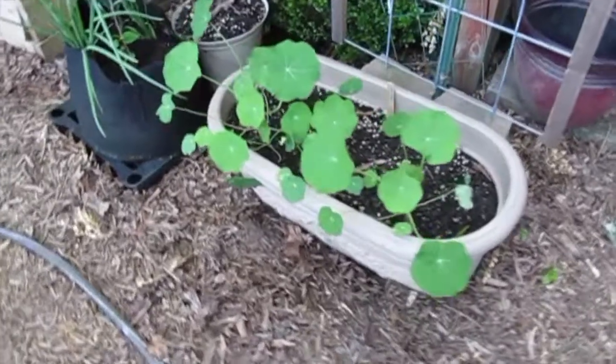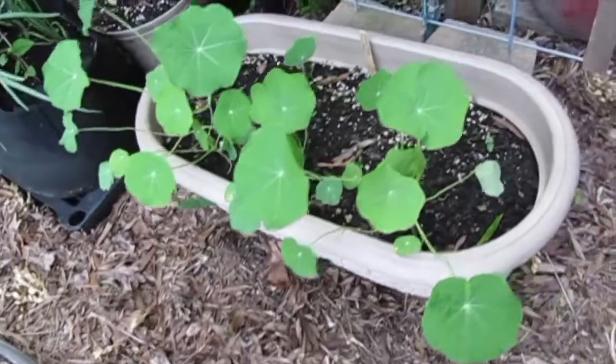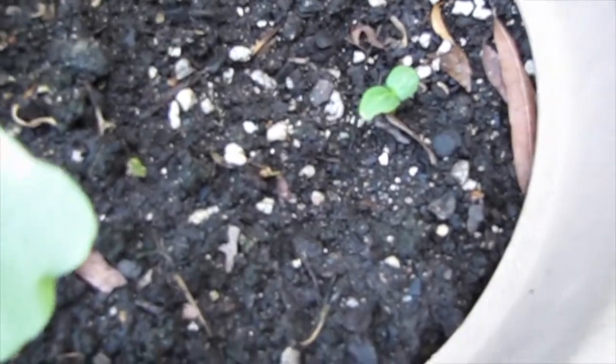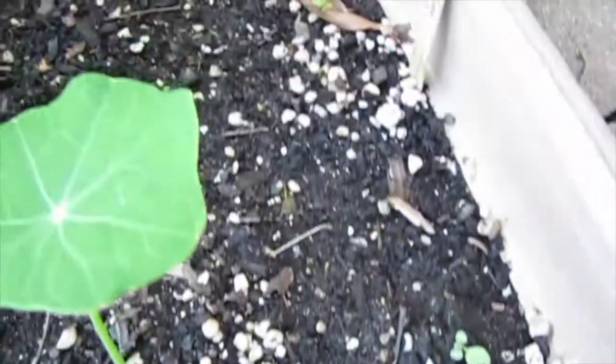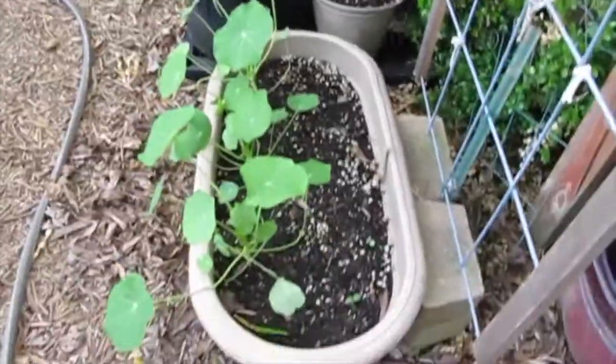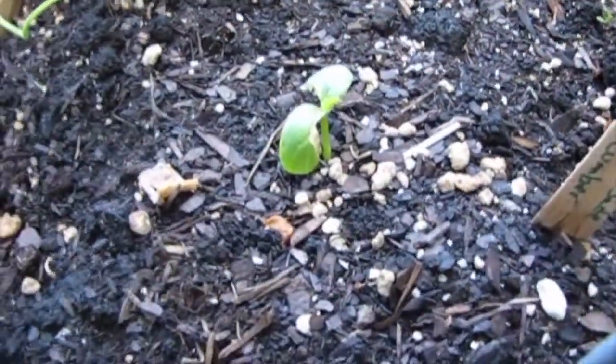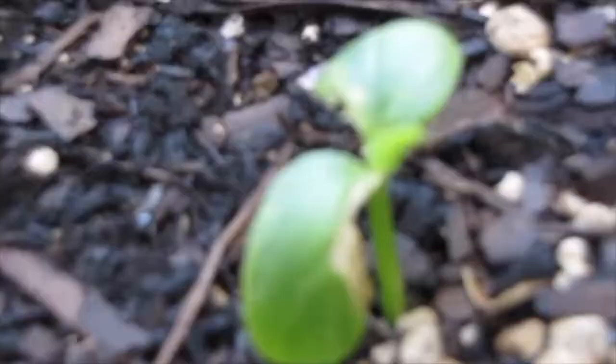All right, well, the nasturtiums in this pot are doing really well. I really love them. They're really pretty. I see some cucumbers starting to sprout. At least one. I'm not sure if that's a cucumber too, but I threw a few seeds in, in hopes that we'll get one. But I'm going to be starting some more cucumbers because they're not going to make it. Even this one that sprouted, fingers crossed it makes it, but the bugs, man, they are relentless. They're hungry.